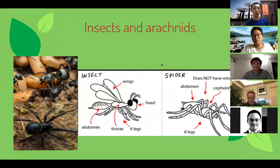Now, first of all, this is where most people have misconceptions. Insects and spiders, they're all arthropods, but they actually belong to different groups. And from this picture here, they say insects usually have wings. That's not really true. As you see from this ant here, no wings. So how can we identify them? It usually takes a closer look.